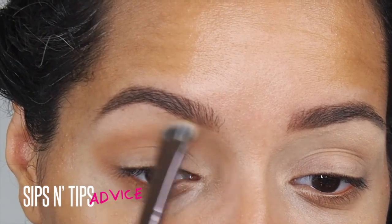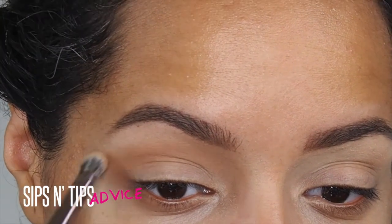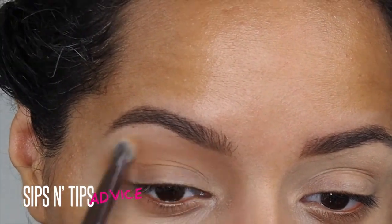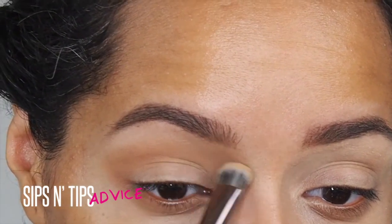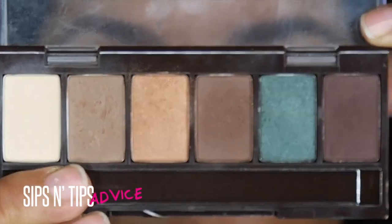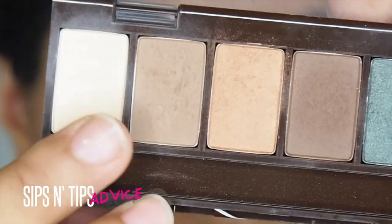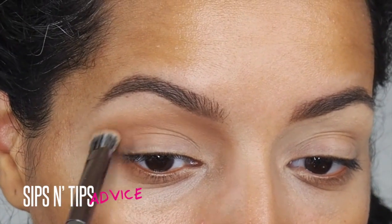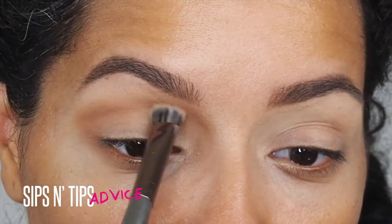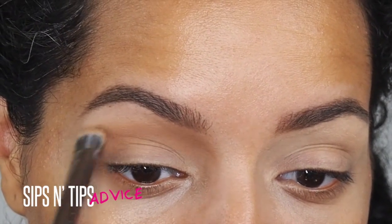Then I'm going to bring that color up, and I'm just doing real light motions, just lightly blend it. This one is the Shea Moisture Desert palette, and I'm going to be using this color right here. I'm just going to use this to deepen the crease just a little bit more, especially right up in this area, to really hollow out my eyes. I'm just lightly rubbing this color back and forth.